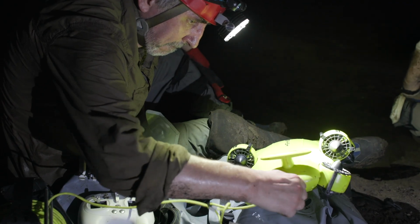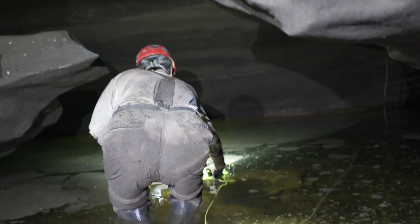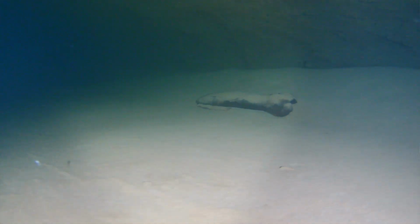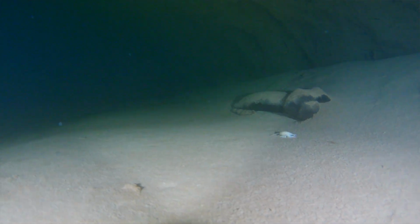So we're going to drop the ROV in and try to answer the question of what is the cause of getting all these fossils in here. We started cruising, and very soon we saw what it looked like it was a bone. So we approached it, but basically the turbulence of the ROV immediately created a cloud of mud.